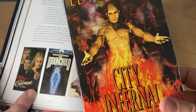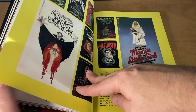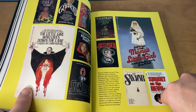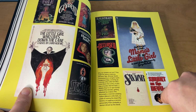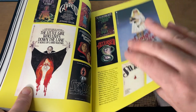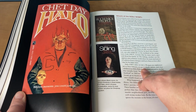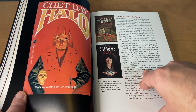And here we have more scary children books. The Little Girl Who Lives Down the Lane. Again, there's a movie version of that with Jodie Foster and Martin Sheen. Mama's Little Girl. She's got a hammer. Better watch out. Let's Go Play at the Adams, a novel of lingering horror. And here we enter teenage horror. Creepy teens. In my book, they're way creepier than kids.